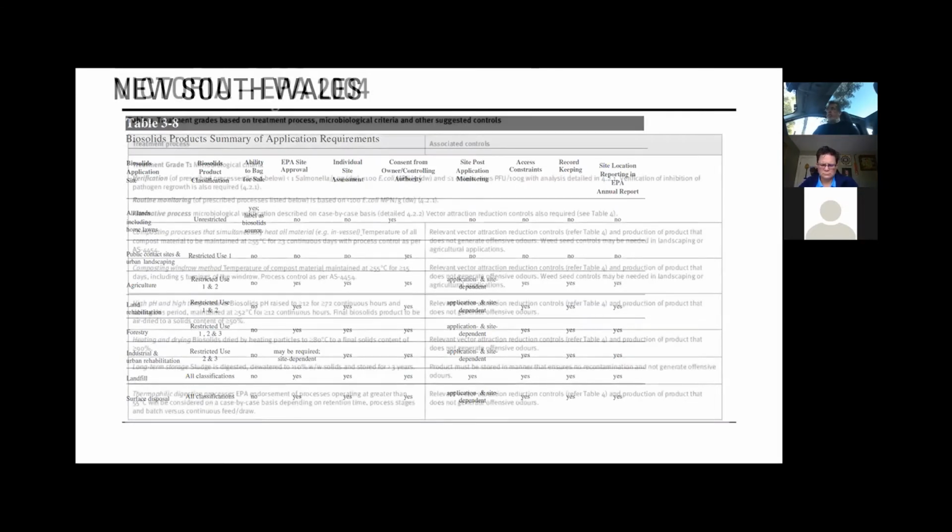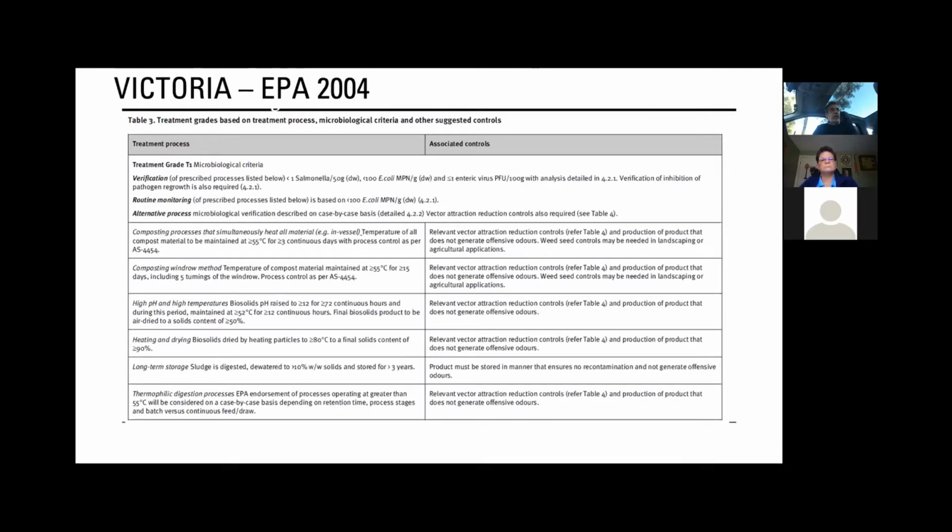So Victoria, which is where I'm based, we have an Environment Protection Authority as well, and our biosolids regulations were last updated in 2004. Again, it's classified in treatment and contaminant. So we have a T grading, treatment grade 1, which is summarized here. And again, that is really about higher temperature or longer duration.